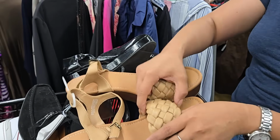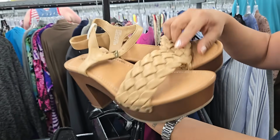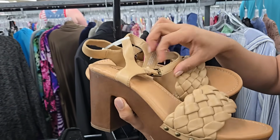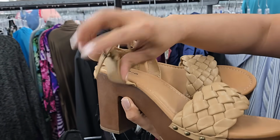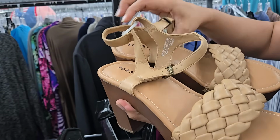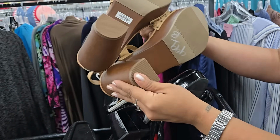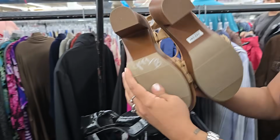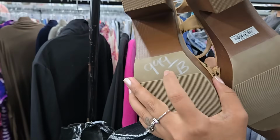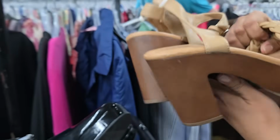Same with these chunky braided Torrid sandals. They were so pretty, also priced at $7.50. They appear to be in like new condition, so I put them in the cart and later I took them out because I did find a few scuffs. And Torrid is one that I usually don't play with when it comes to condition because unless they're like knee-high boots or something, with that brand, I feel like the resale value drops significantly even with a minor flaw.